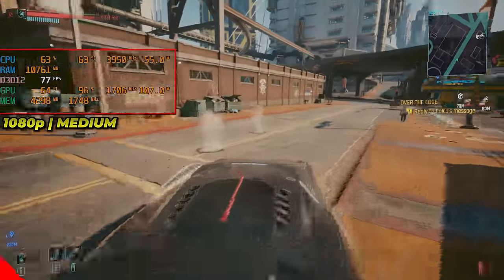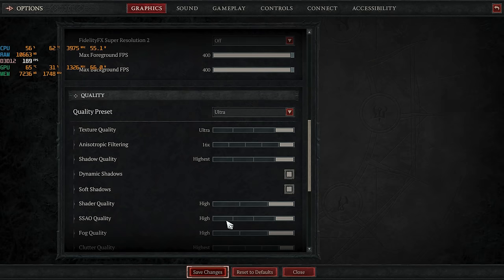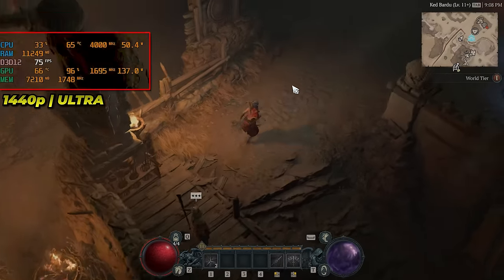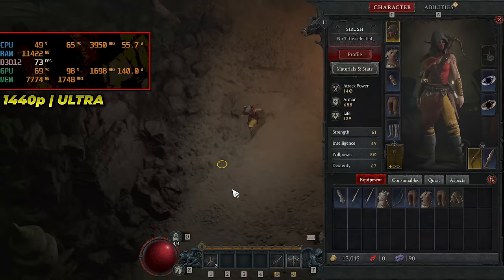Okay, let's switch games. All right, Diablo 4 is up next. Let's do ultra presets. I mean, you can run this game on a potato, so I'm not too worried about the performance here. We are starting out with 1440p as well, so let's see. Okay, yeah, not the frames I was hoping for, but we are getting over 60, so that's a start.